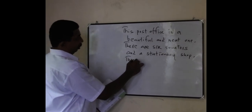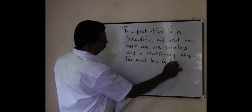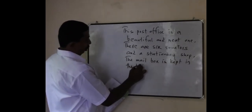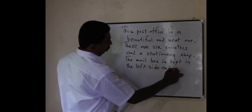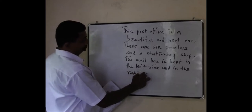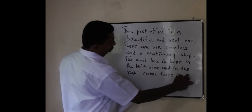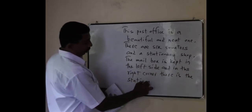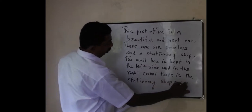The mailbox is kept in the left side and in the right corner, there is the stationery shop or counter.